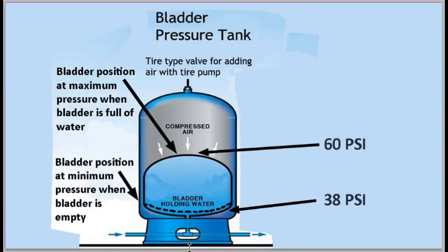So this is a picture of a bladder tank. Now a bladder is basically a heavy-duty balloon, and what happens is when water comes into the system, it fills up this balloon with water, and the air above the balloon gets compressed. When you want to use the water, the compressed air pushes down on the balloon, and the water shoots out of the system. Now there's a couple of advantages to this over the stainless.